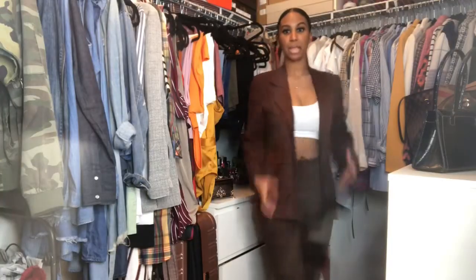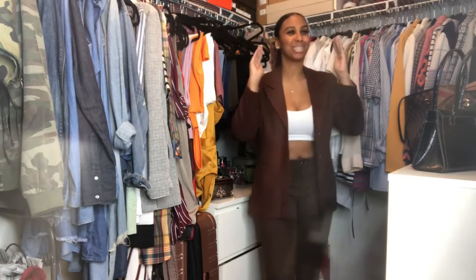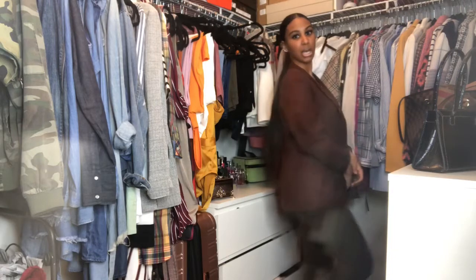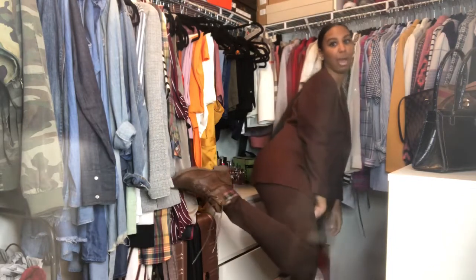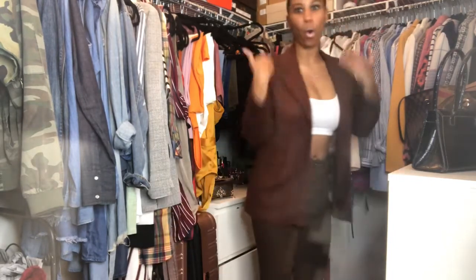All right, so I paired the blazer, I just did chocolate on chocolate. That was my first thing I thought of. That looks so nice together. I think brown on top of brown always looks good. So I paired it with just chocolate jeans, these chocolate skinny jeans that I got from H&M. And then I put on these brown combat boots. Can you see that? So it was literally all chocolate down.